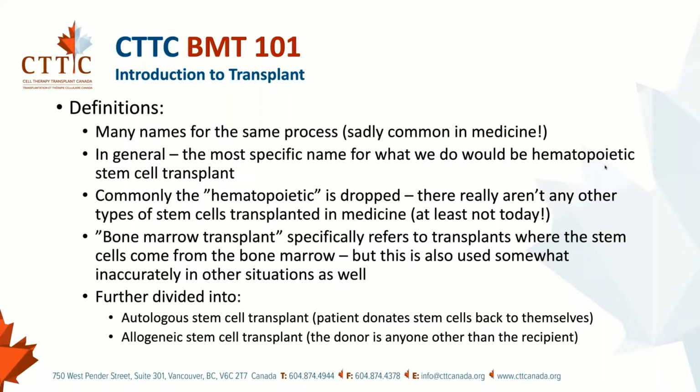So we're transplanting into the recipient hematopoietic stem cells, the very most immature blood cells, with the hopes of providing a new blood-making system. We do usually drop that first word, so you won't probably hear that full phrase all that often. And usually when we talk about transplant, we talk about stem cell transplant. Really, at least as of now in 2021, there aren't really any other types of stem cells that are transplanted. So if someone, especially in the context of treating a blood cancer or blood disorder, talks about stem cell transplant, they're referring to hematopoietic stem cell transplant.